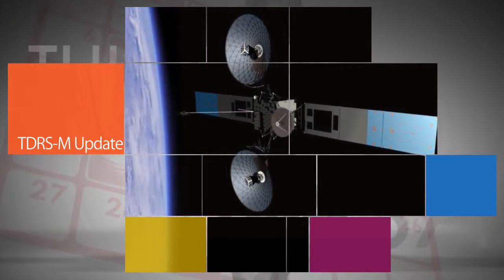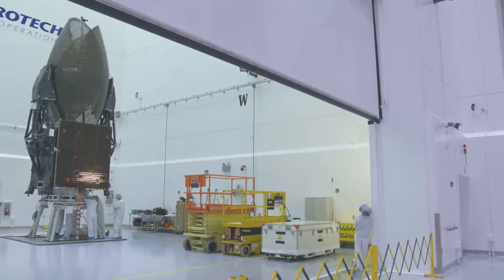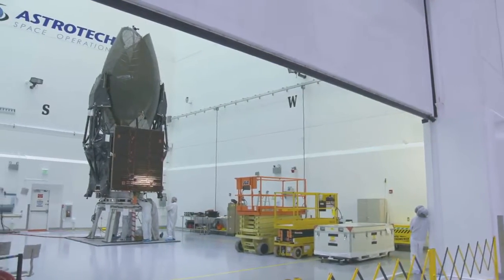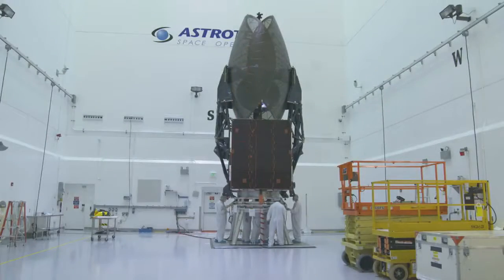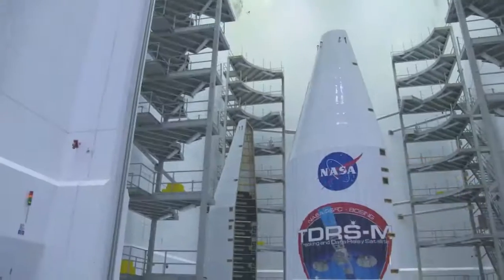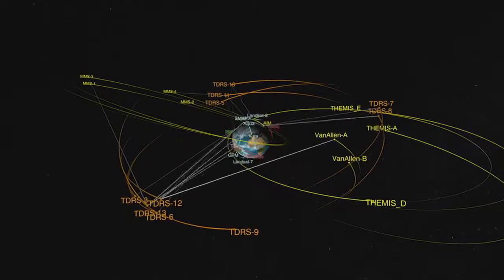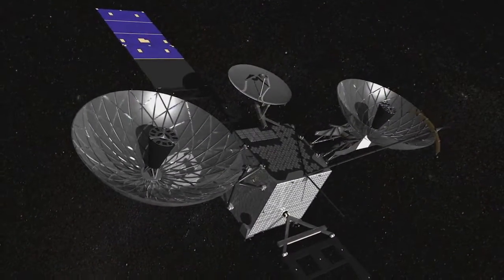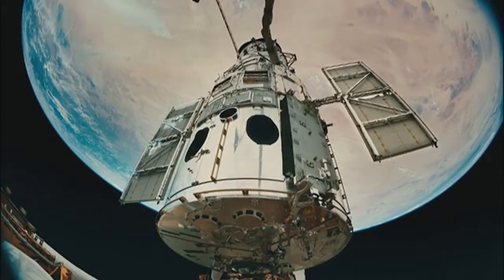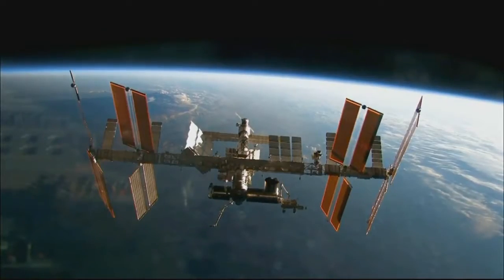The damaged Omni S-band antenna on our tracking and data relay satellite TDRS-M has been successfully replaced at Astrotech Space Operations near the Kennedy Space Center in Florida. Processing has resumed, and the new target launch date is no earlier than August 18th from Cape Canaveral Air Force Station. TDRS-M will join the fleet of Earth-orbiting satellites providing near-constant communication between the ground and spacecraft such as the Hubble telescope and the International Space Station as part of the Space Network.